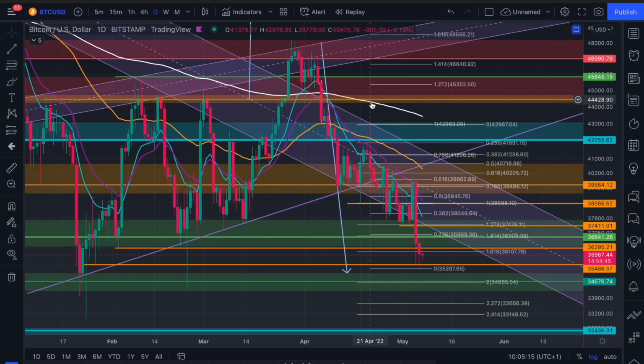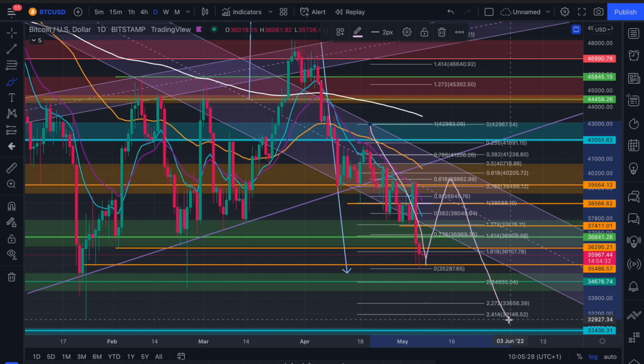Usually, once you've had this impulse, you retrace to the 618. So that's back into this orange zone, and you can see that would be above the 1 fib level. But of course, it's just like a magnet to pull you into it, to then reject you and continue lower.